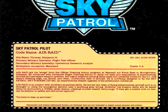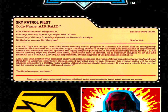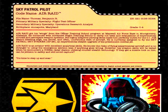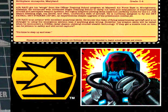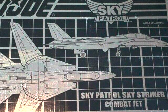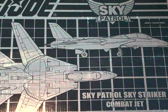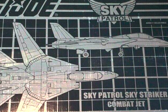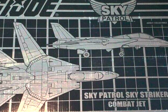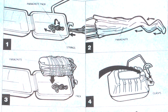Ben Thomas, codenamed Air Raid, joined Sky Patrol in 2016. Thomas was born in Annapolis, Maryland, later joining an officer training school program at Maxwell Air Force Base in Alabama. He continued on with advanced flight testing training, and he conducted many flight tests for advanced experimental aircraft and aerospace weapon systems, maybe some of those that we've talked about earlier. This experience made him perfect for Sky Patrol when he was assigned to fly the Sky Patrol Sky Striker. This is the second version of Air Raid. The first is Franklin Tall Tree.